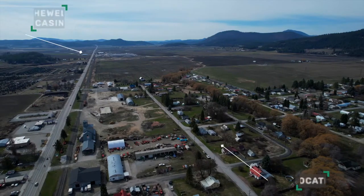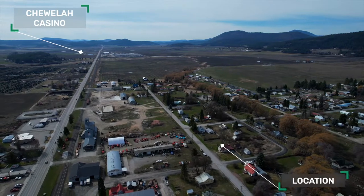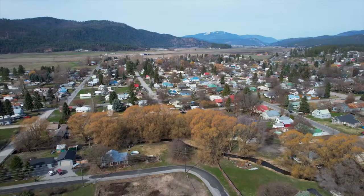Just 40 minutes from the Wandermere area of Spokane, you will love the relaxed atmosphere and living in Chewelah.